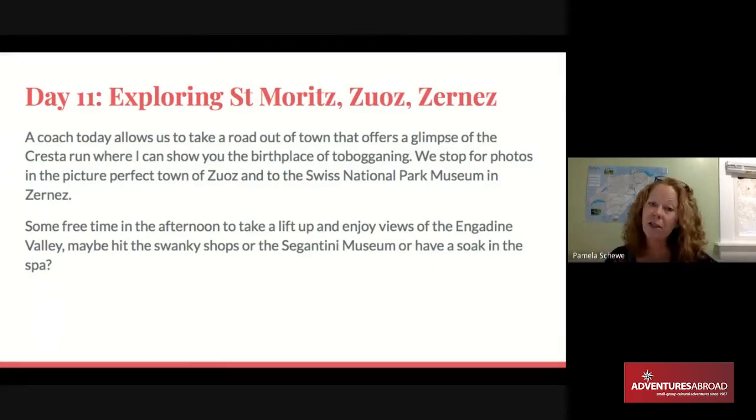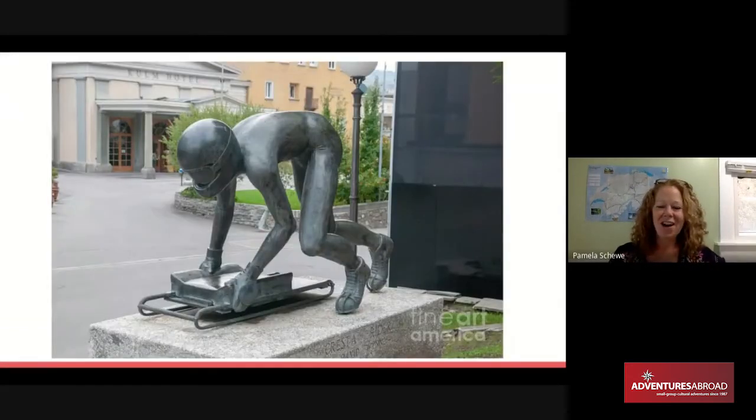We tend to have lunch in Cernatz and then get back in the afternoon to St. Moritz. And there you can kind of choose a walk around the lake, shopping in town, Sagantini Museum. It's really a bit of free time. Soak in the spa, again, that's available to you. And then a dinner on the town.